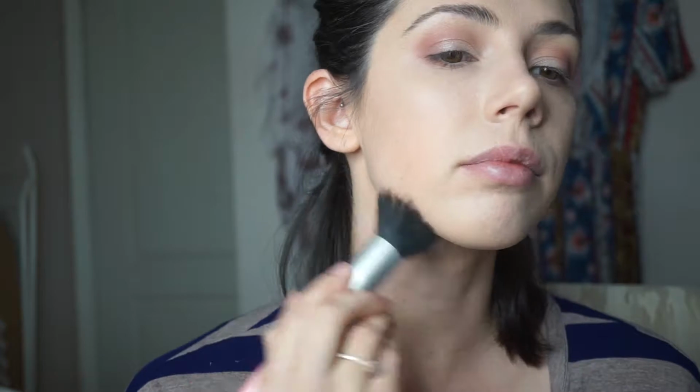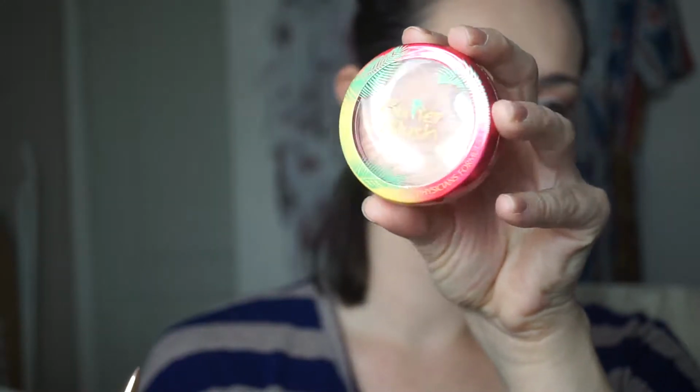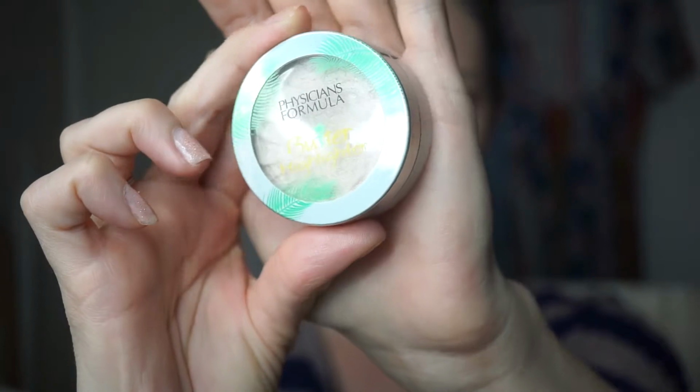Next, we're going to move on to the face, and I'm going to take my Physicians Formula Butter Bronzer and just bronze up the skin. I love this bronzer. It makes me so happy just to even smell it. It's an amazing product, and it really makes you look so sun-kissed. It's really nice. Now I'm going to take my go-to butter blush from Physicians Formula, and I'm just going to pop that on my cheeks.